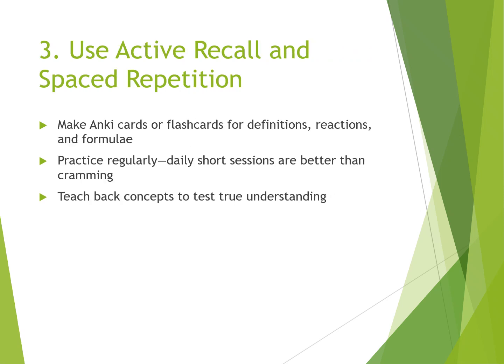But yeah, anyways, active recall and spaced repetition. I wanted to go more into this, but if you guys don't already know what Anki is, Anki is a pretty good memorization tool. I'm going to be creating some flashcards for Anki as well, and you guys will be able to access them later on.